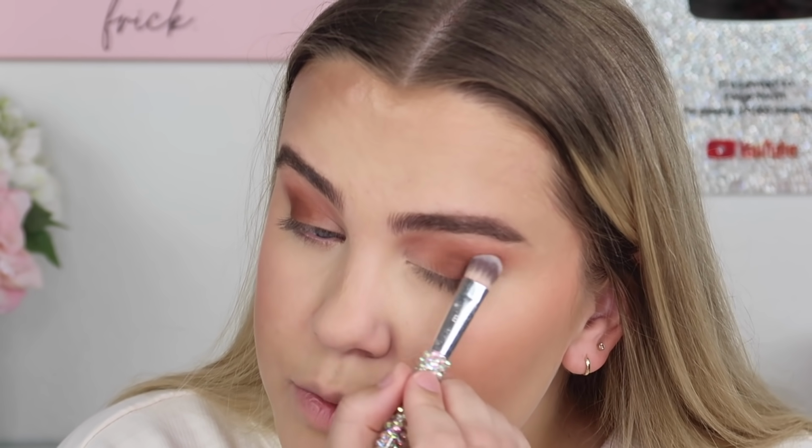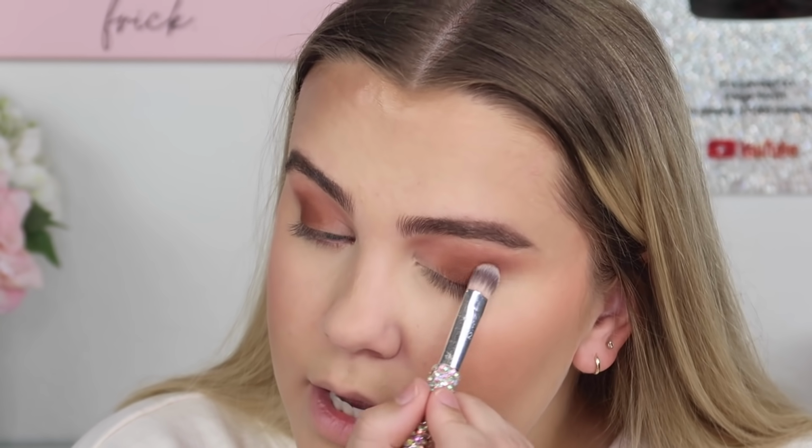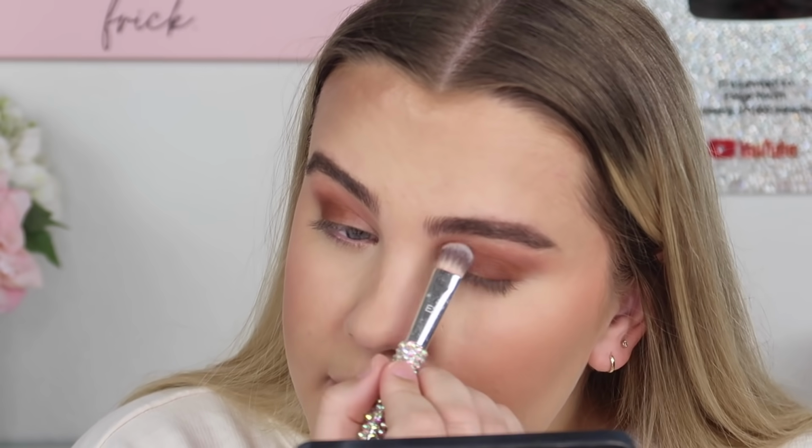Now it's time to blend. I'm just taking a clean, dense brush. I've been liking doing this to blend out edges between two shadows recently. I feel like it just does a really good job.